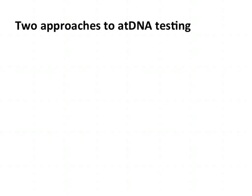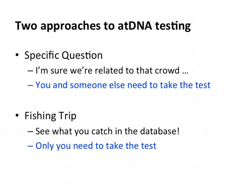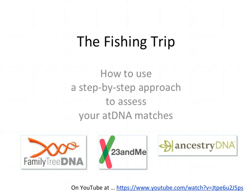Now there are 2 approaches to autosomal DNA testing. The first is to ask a specific question: I'm sure I'm related to that crowd, and we want to establish a relationship because they've got lots of money. And then the second approach is to say, let's go on a fishing trip and see what we can find. And today I'm going to talk to you mainly about the fishing trip because I think that's what most people will be interested in.